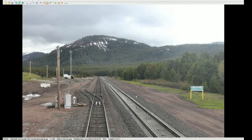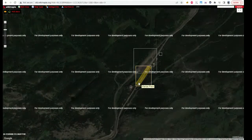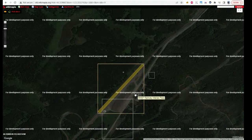And here's the money shot. I said it's kind of anticlimactic, but this is the Stevens. What is it? I think it's the Stevens Pass. Let's see if I'm right here. Oh, it's the Marias Pass, not Stevens. I keep getting that wrong. Yeah, so you're going over. You don't get the cool drama of a tunnel, but at least you can get out and see it.